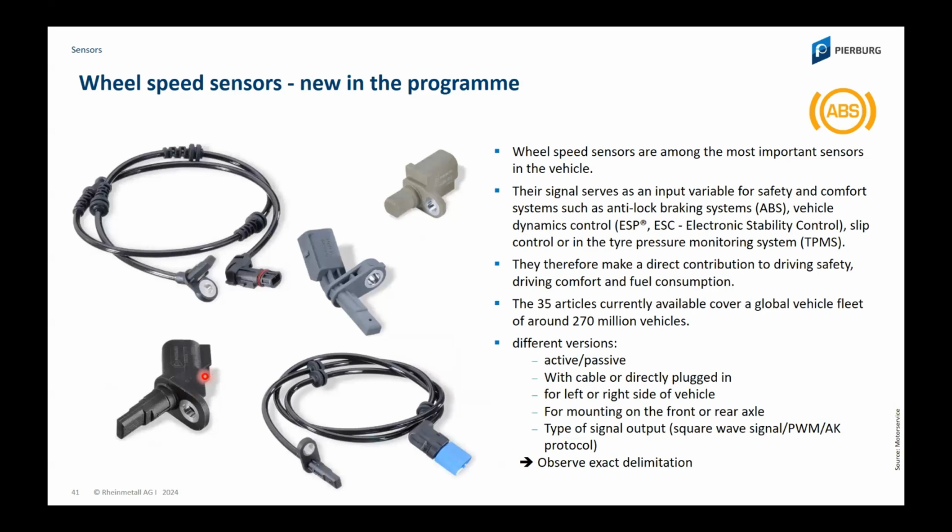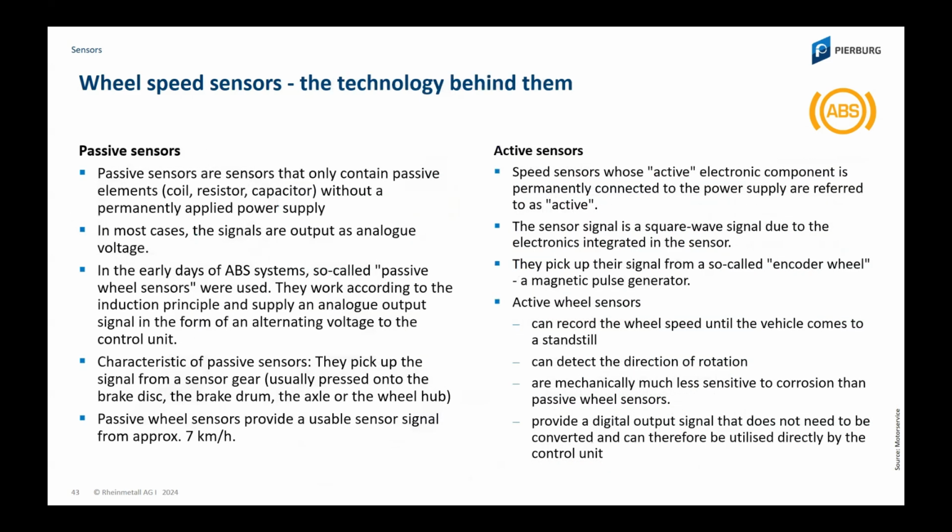The difference is at least in the signal output, because this is important, what the car manufacturer needs to have because of regulation. This is a little bit different. So a passive sensor is the oldest version, more or less.